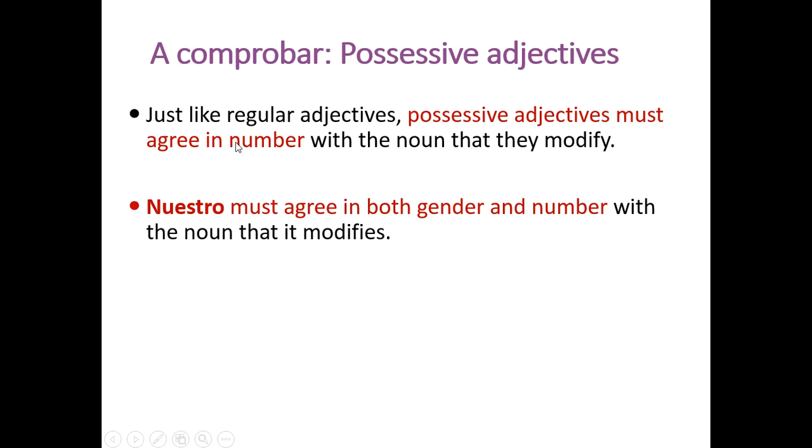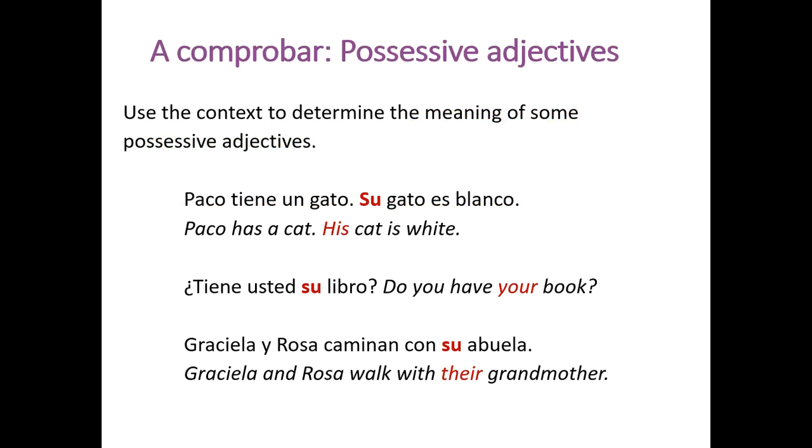Possessive adjectives must agree in number with the noun they modify. Nuestro is going to agree both gender and number with the noun it modifies. Now remember, it's going to agree with the thing possessed and not the possessor. Okay, so it agrees with the noun and not the person possessing it. You're going to need to use the context to determine the meaning at times.